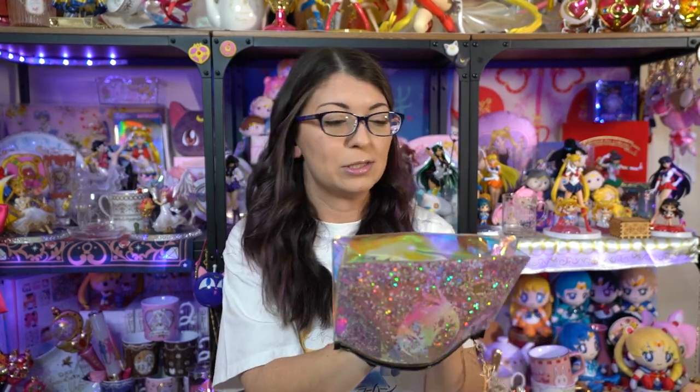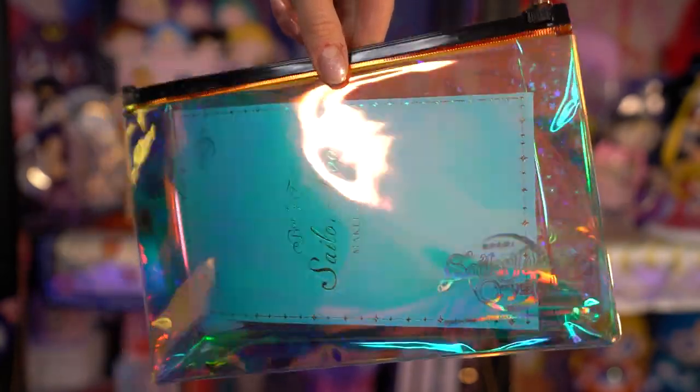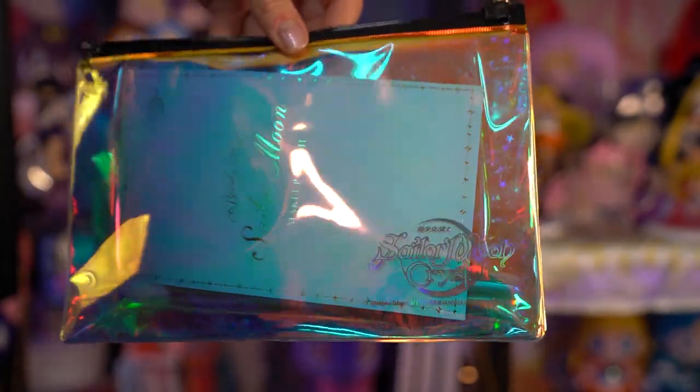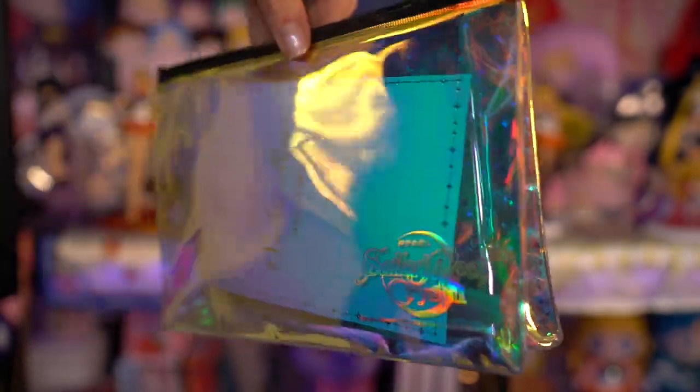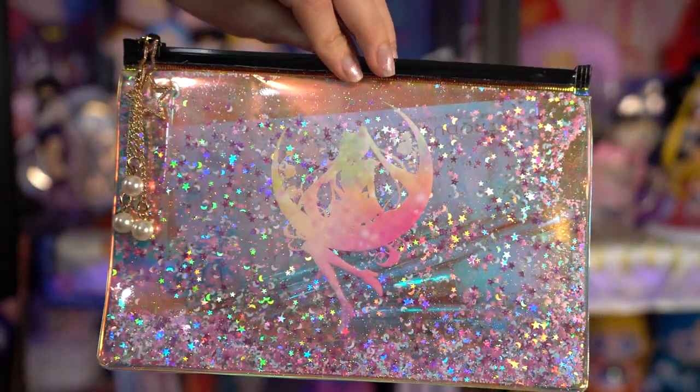Adorable. It smells like cheap plastic inside of this, I will be honest though. I mean, it's a really cute makeup bag, but you put your brushes in here and they're gonna smell like cheap plastic. Whew. Okay. I need to air this thing out before I put anything near it.